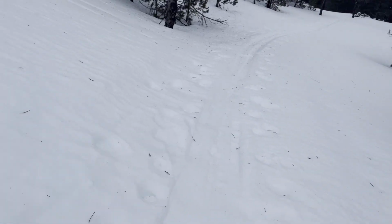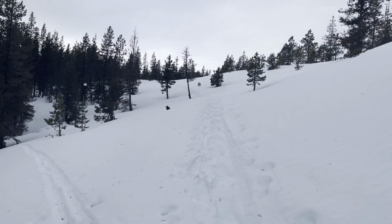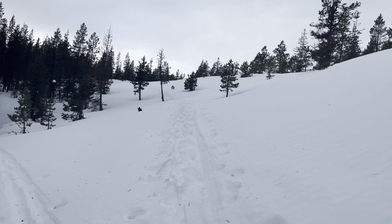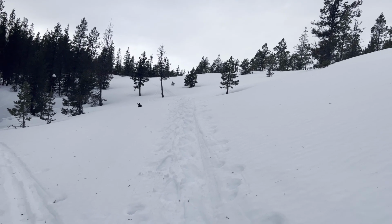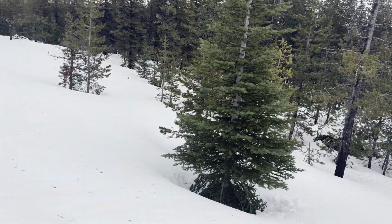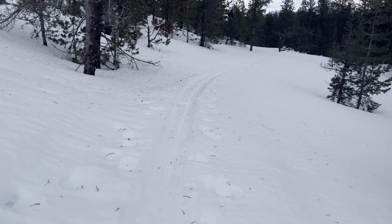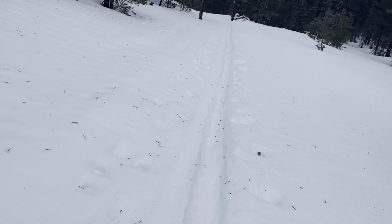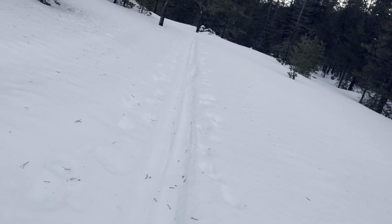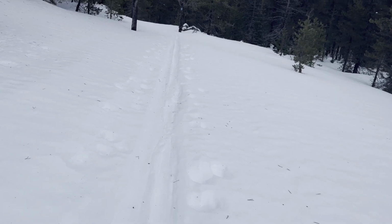Coming down Brandenburg Butte, we look back. Definitely the hardest section we've done so far. Descending Brandenburg Butte in the snowshoes. Pretty steep angle, very thick. Very easily knee-high, maybe even thigh-high or waist-high snow in some of those sections. Wasn't too bad. Never felt like I was truly in danger, just could have taken a stumble there pretty easily, but I wouldn't have been that hurt, just wet.